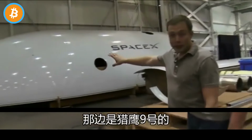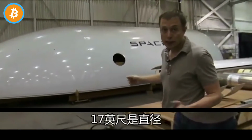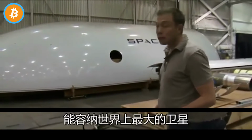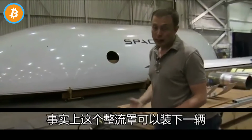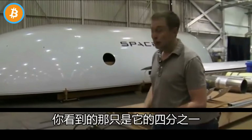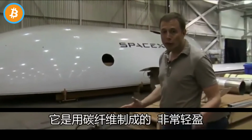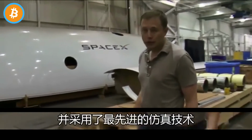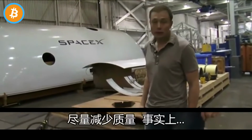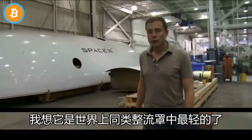So what we're looking at over there, that's a quarter section of the Falcon 9 17-foot diameter fairing. It's 17-foot diameter, obviously, and 50 feet long. It's capable of taking the largest satellites in the world, and it could actually literally fit a city bus in that fairing. It's that big, because that's just a quarter section of it. It's made of carbon fiber. It's very lightweight, and uses the most advanced analytical techniques to optimize the mass. So it's actually, I believe, the lightest weight fairing of its kind as well.